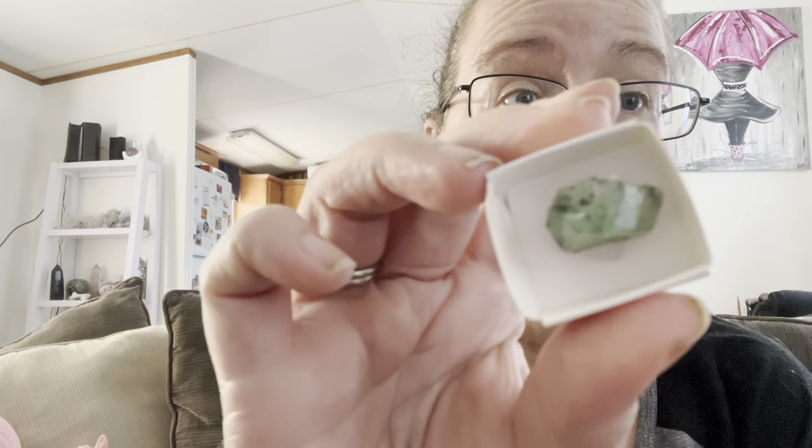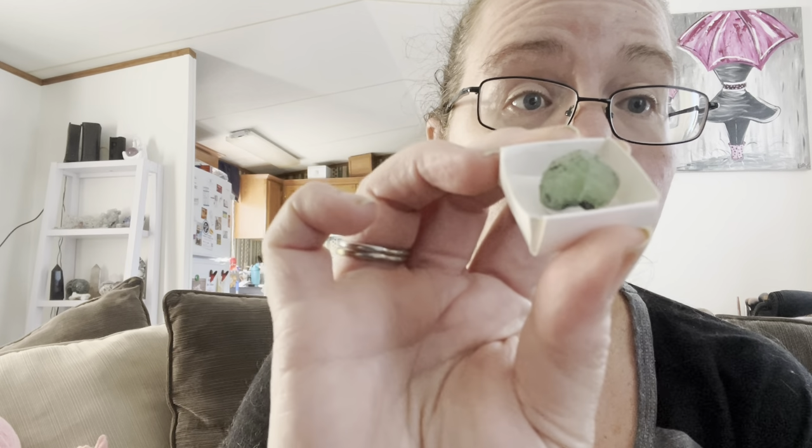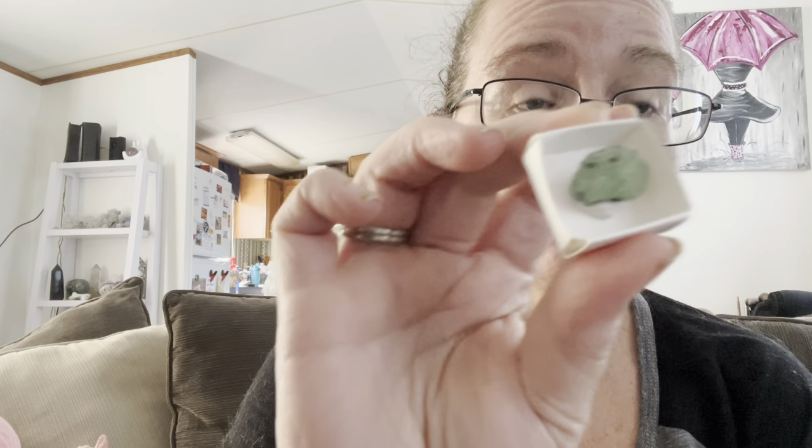Okay, now. Feels like there's something in this one. So let's see. How did you wrap it? Oh, there we go. Okay. Oh, goody, it's gummed. So, beautiful green fluorite. Can you see that? Isn't that gorgeous? Gorgeous. Okay, set that down.